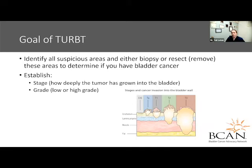The real goal of the TURBT is to determine the extent of cancer, if there is cancer at all, by removing tissue, either using biopsy forceps or a cautery loop. The goal is to find out, A, if you have cancer, and if you have cancer, how aggressive it is. Is it invading deeply into the wall of the bladder, and what grade is it?